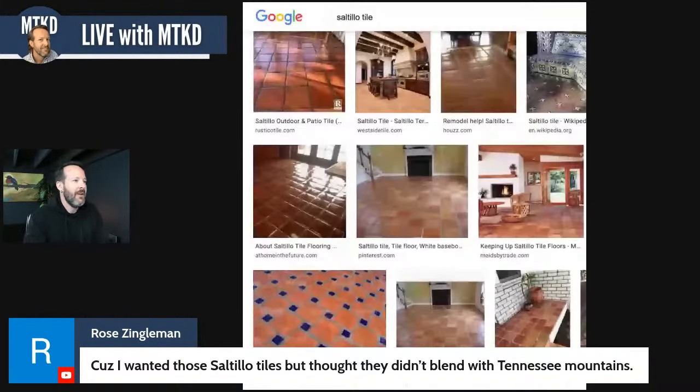That's the Saltillo. Yeah, no. Not my thing. I like the color, but I'm just not a tile fan. But hey, if it's on the Mediterranean, I'll deal with it. No problem at all. But yeah, they might blend with the Tennessee Mountains. You never know.